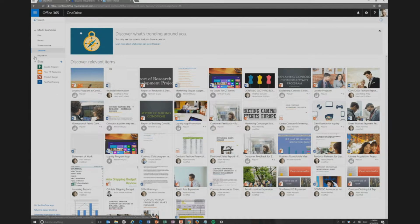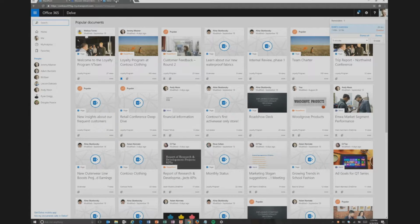And the end goal is to really optimize for time. We want to make sure Mark doesn't spend time navigating from one app to another app, and we bring him the right information right where he is. And that's how we can start to improve productivity by measuring the number of clicks he had to do. Excellent. So let's move over to Delve.